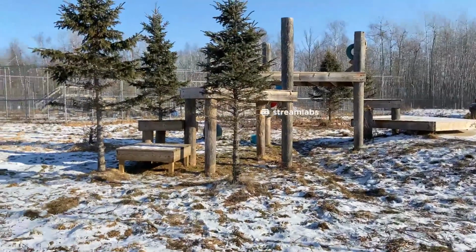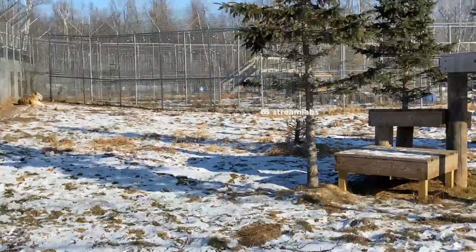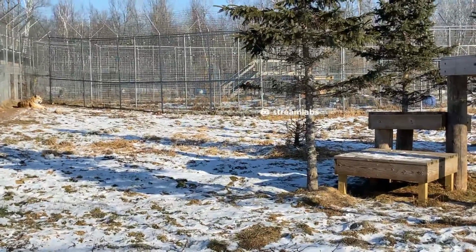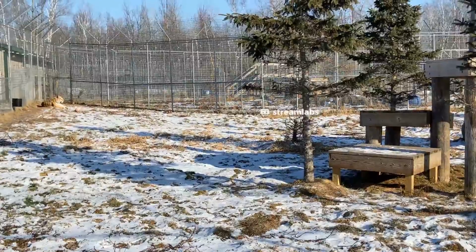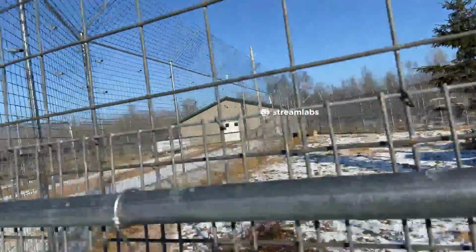And that's one thing that we pride ourselves on here at the Wildcat Sanctuary, giving our cats options, and most often giving them the options for the first time in their life. We'll go walk up and say hi to Miss Daisy.